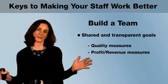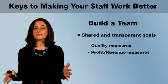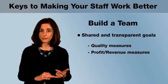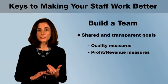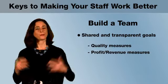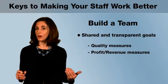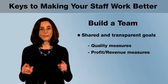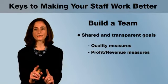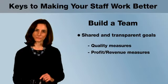So I love to see a practice that has documented, shared, and transparent goals, ideally around both quality measures, how good a job are we doing clinically, and second, around financial measures. Physicians tend to like to hide this material, but put it out there, put the numbers on the board, show people where you're trying to go, and make it clear to them that their job isn't just to do their little job. Their job is to get the practice as a whole going to where it needs to go. You need to build that team.